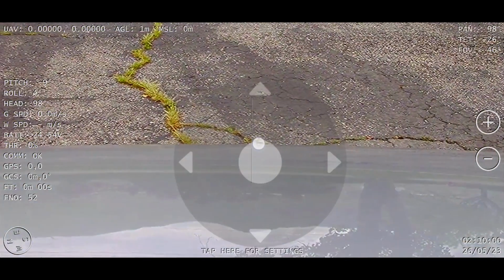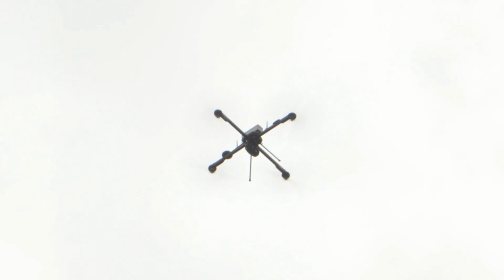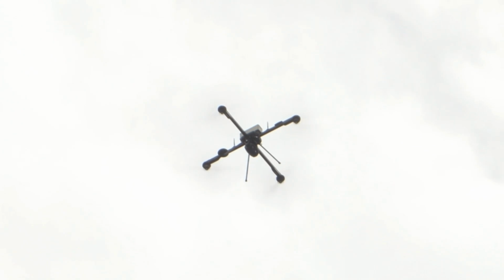gimbal within the live stream feed from anywhere in the world. During a test at our flight field, we watched as someone operated the cameras all the way from India. All of this is possible with an impressive 60-minute flight time.